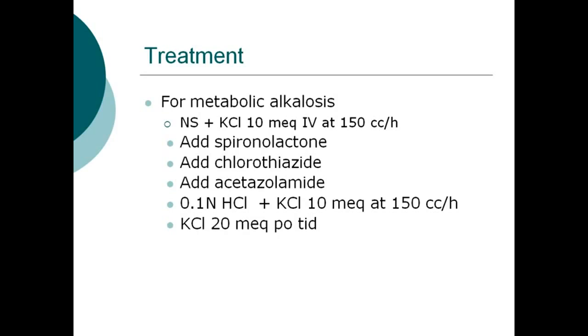What about adding spironolactone? Good idea or bad idea? Does anybody see any advantages to giving him spironolactone? Yeah, it's going to help his potassium. It would mean that you would not have to stop his diuresis, but you could give him a potassium-sparing diuretic to blunt both the potassium losses as well as the hydrogen ion losses. So you could address both his hypokalemia and his metabolic alkalosis with the spironolactone.